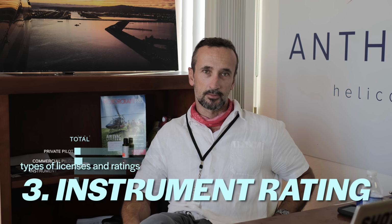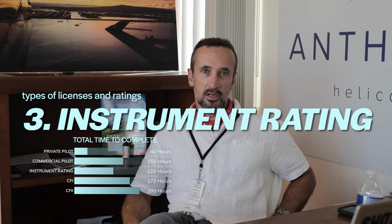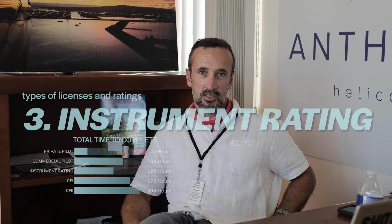But briefly, before I touch on instructor, let's backpedal a little bit just to talk about what's called an instrument rating. Now, it's important to note that the instrument rating is what's called a rating. It's not a license. So it adds on to an existing license, and the minimum you need in order to go for an instrument rating is a private license.